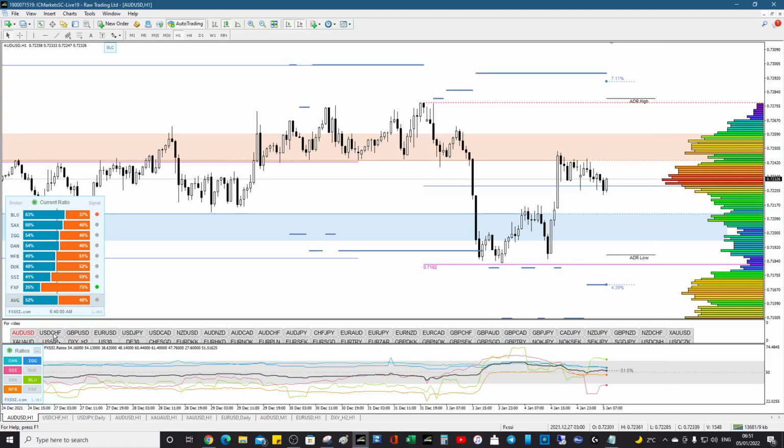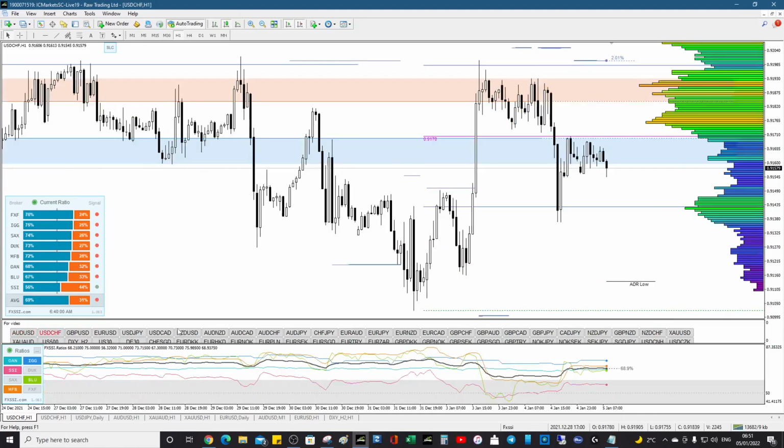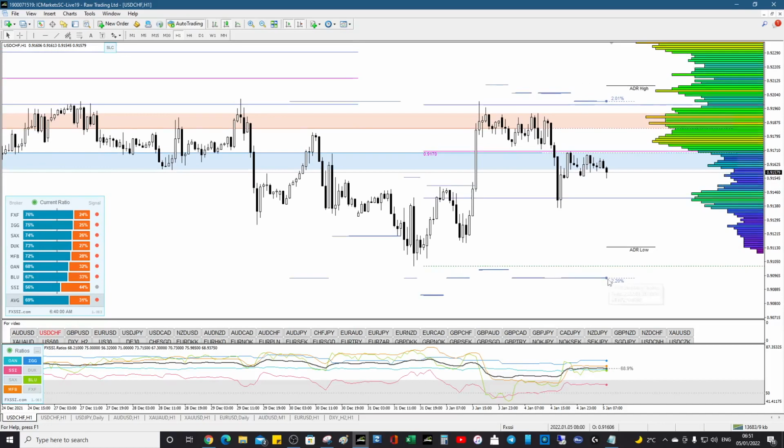Dollar Swiss, we'll just go through these. Monthly pivot 91.70, 92, and 1994. These ADR values are based on the day, right? So that's the daily high, that's the daily low range. Pound USD.